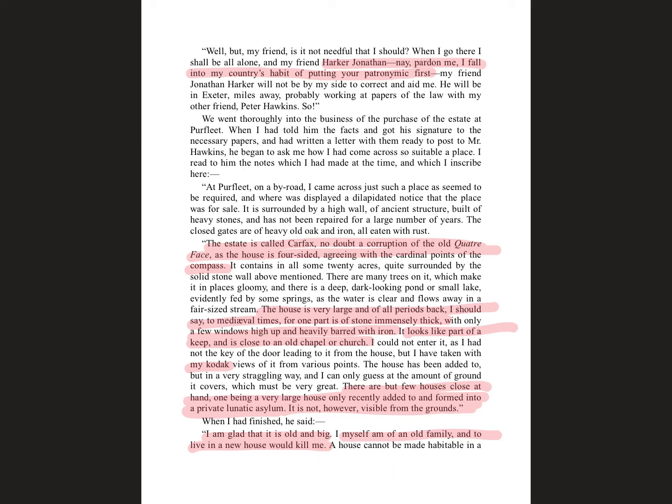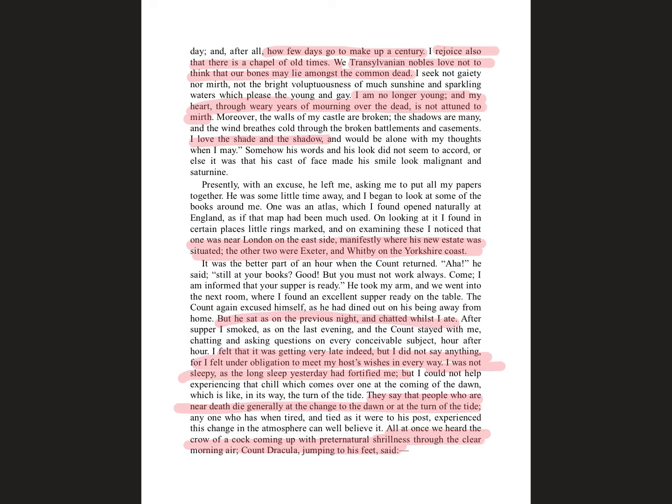I think there could be a brilliant sitcom where Dracula moves into, or maybe with some other fellow monsters, they move into a new build somewhere and they get to grips with electric kettles and modern appliances.